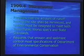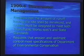Stormwater management requires that the amount of runoff leaving the site be minimized and that the designs be consistent with both the town specs and the state standards. And we go on to say that for any project that has 1,000 square feet of exposed or disturbed area, that the erosion and sediment control has to meet the standards, the specifications of the state's rules. So we're making sure that we're getting a handle on not just the big projects, but the little ones as well when it comes to erosion and sediment control.